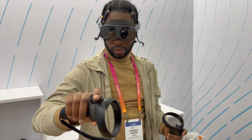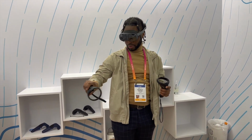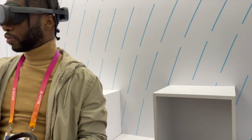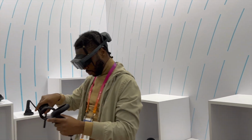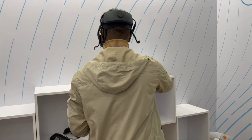Now, like I said before, the pass-through is really amazing, but I did not get to try out any of the depth sensing. That is simply because it was not activated yet. They said it should be activated by the time it is ready to launch. So by the time everyone gets it, you'll see the depth sensing. I wish that I could try it out, but unfortunately it just wasn't ready. I also did notice some warping next to the hands as they were moving, and they did also say that that would be fixed as well.